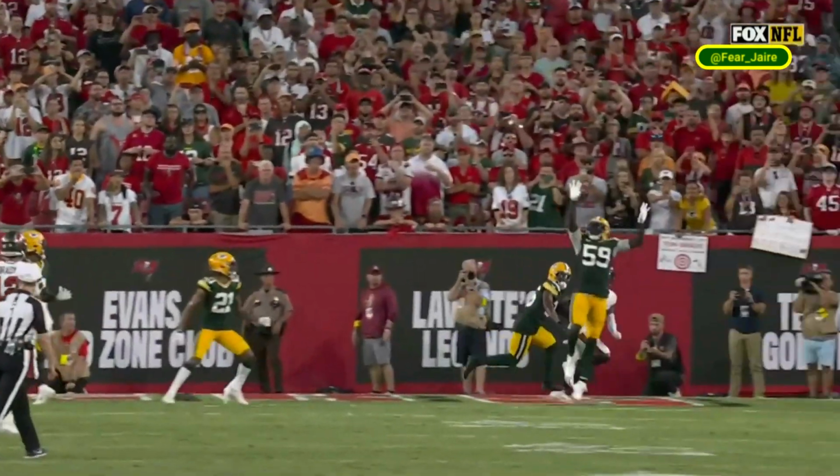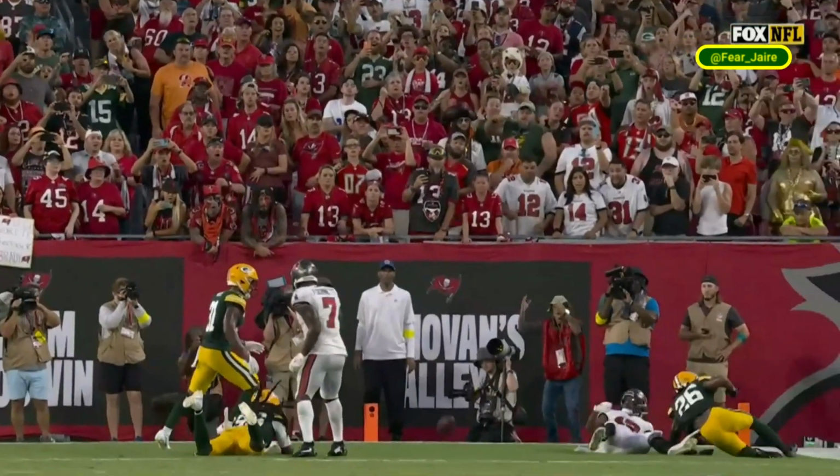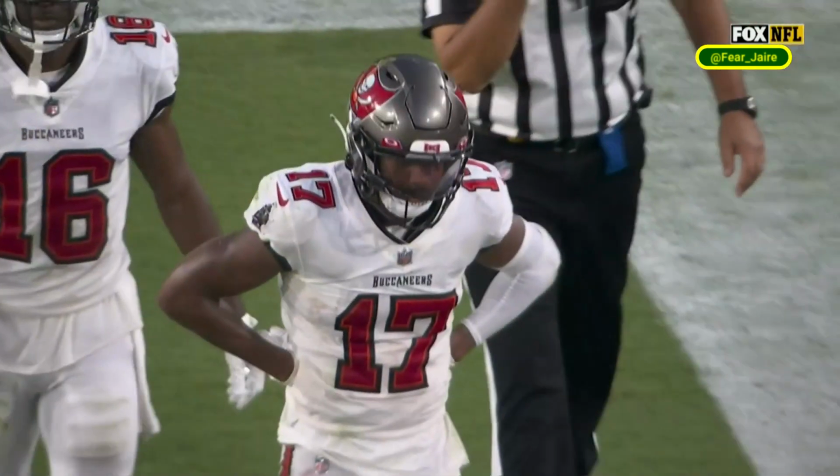Regardless, what a stand. Wow. What an ending. Unbelievable. An unreal drive by Brady and the Bucs to go all the way down and tie it. And then they don't.